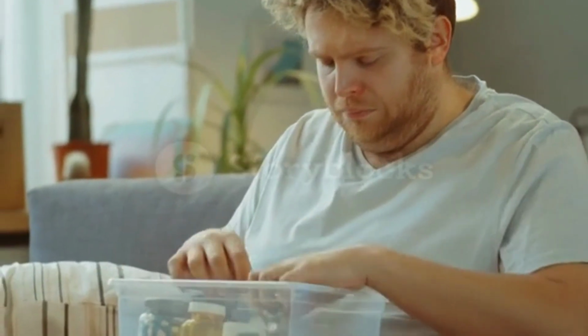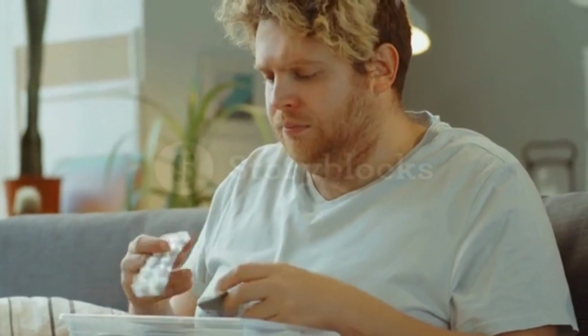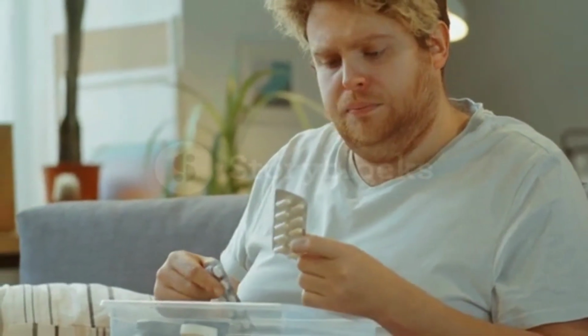3. Medications. Bring an ample supply of prescription medications, along with a copy of your prescription in case you need a refill. Include basic over-the-counter medications like pain relievers, antacids, and antihistamines for unexpected illnesses or discomfort.